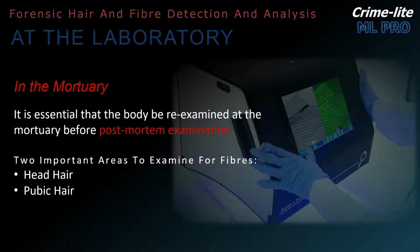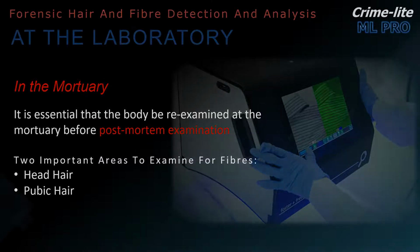Two important areas for examining for fibres are the head and the pubic hair. Again, levels of priority for these examinations are dependent on the circumstances of the individual case in question. These areas can contain small groups of fibres that might have been deposited via close physical contact in cases involving assault. Fingernails must also be checked for fibres and should be scraped at the outset of the post-mortem examination. The ML Pro is a great tool to locate and visualise these fibres under the fingernails prior to them being scraped.